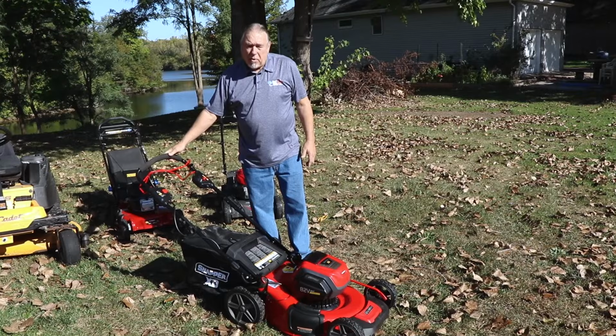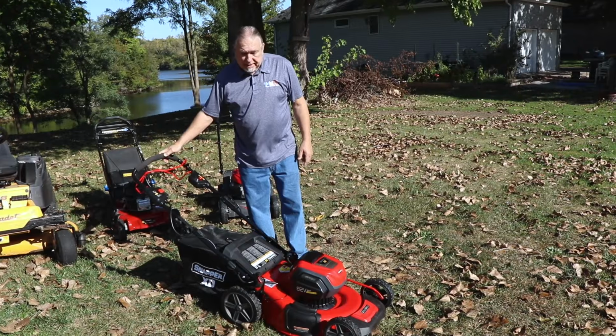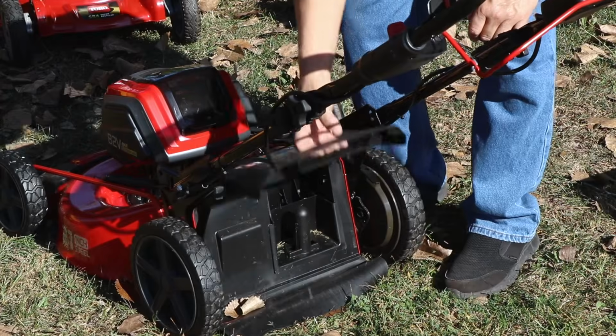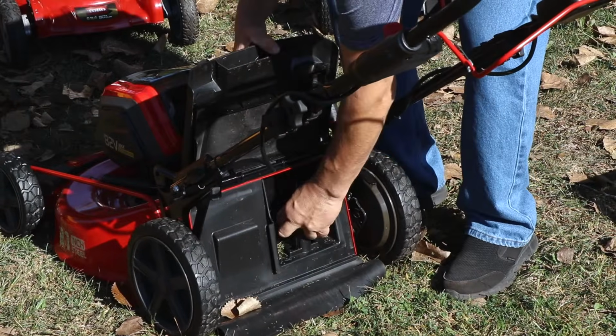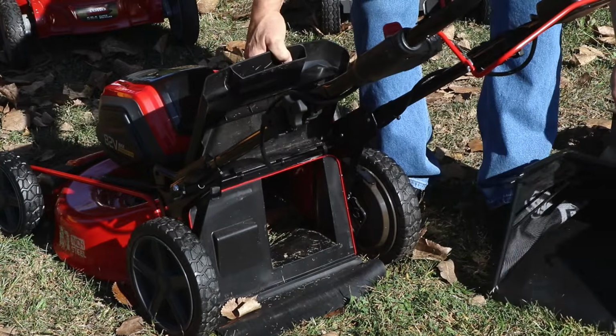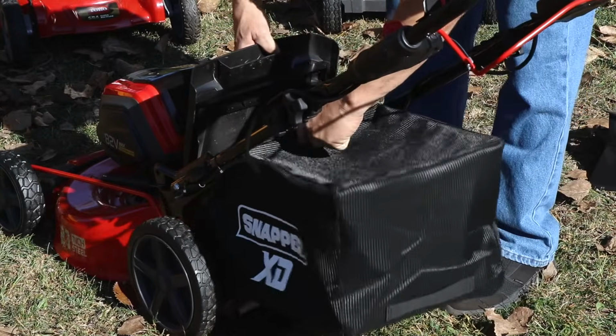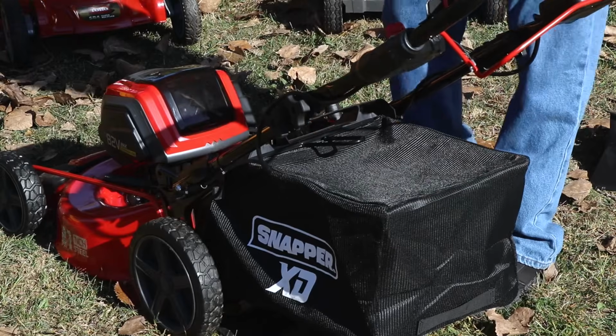Our third walk-behind mower here is a Snapper XD. It is a battery-operated cordless mower. If you wanted to bag, you would need to lift the flap and pull the mulch plug out. We bring the bag over, and it goes in between the handles. There are 2 hooks that it hangs on, like that, and just lower the flap.